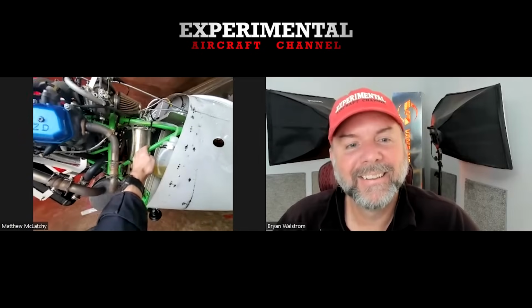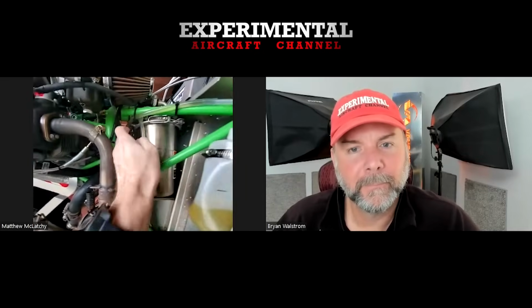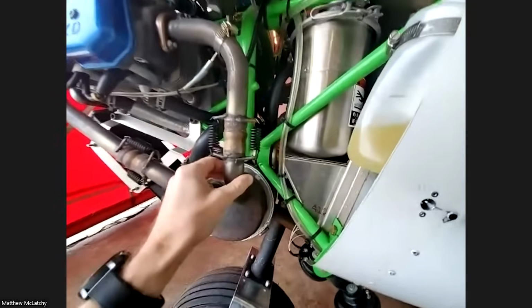So this is the back part of the engine mounting. This bolts directly to the airframe, and this is where the rubber engine mounts are. Then this ring attaches to the engine, and you just bolt the two together, and it fit on just like it would on a 912.